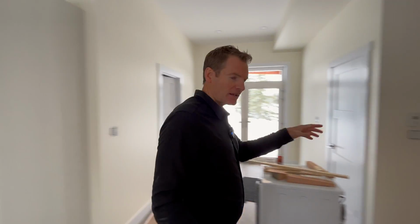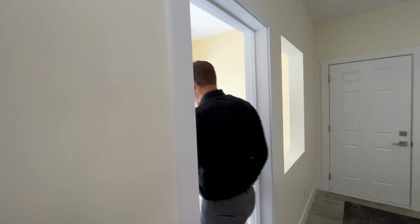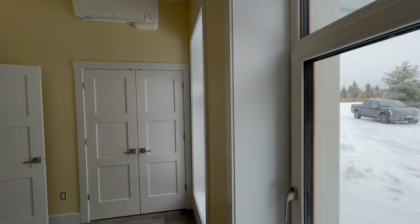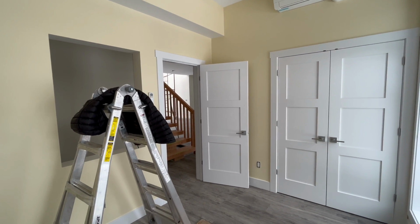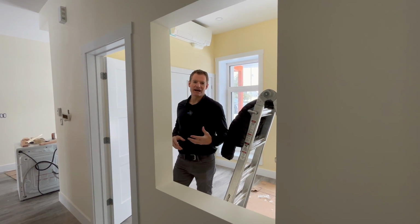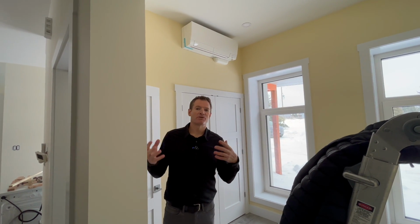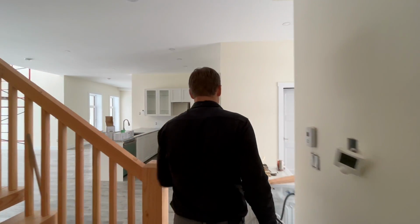Keeping in the front of the home, into the first bedroom, a compact bedroom, couple windows, could also be a secondary office space. There's an interior window that will be going in this opening as well, which will be opaque frosted glass. Mini split, so our first mini split system. This home has a number of different mini splits, ultimately one in each bedroom space.